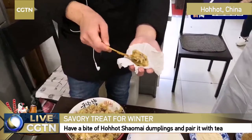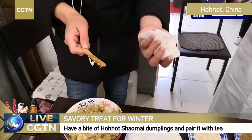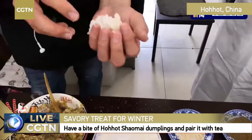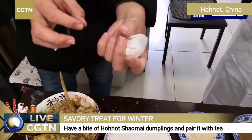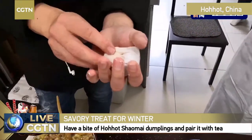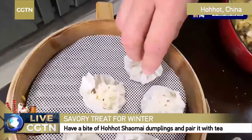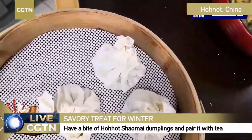So you can decide how much stuffing you put in the skin. Alright, like this, and give it a shake so that it moves to the other side. Alright, you can use both hands, squeeze it a little bit. Very good.